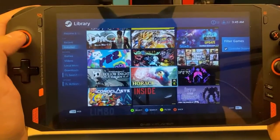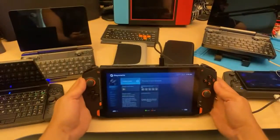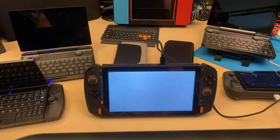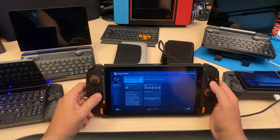Shadow Knight is awesome on this. It looks very nice. Let's try some Bayonetta. I've been trying to launch it, but it didn't let me last time, so hopefully it launches now. I cranked it up to the highest settings, and that stopped it from launching.